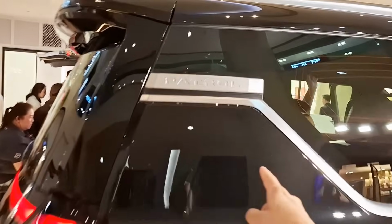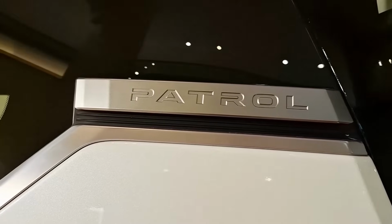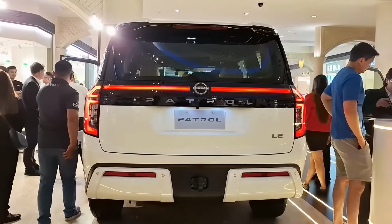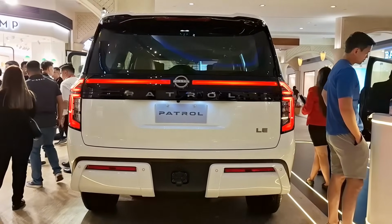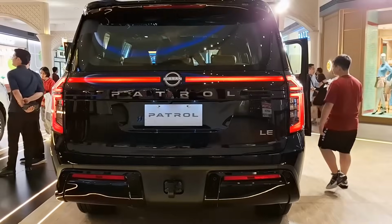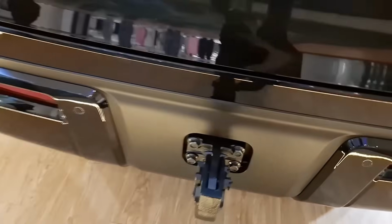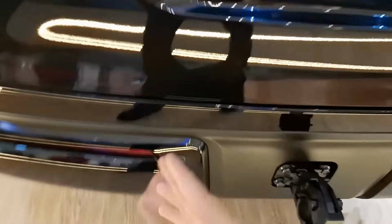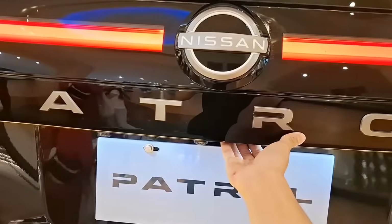Oh, nice touch here too with the Patrol nameplate on the side profile with a silver trim that stretches all the way to the front. And now here at the rear, you get a very large LED light bar. And what's cool, this comes as standard with a tow hitch, and if you have the key with you, this has a kick to open function here on the left side, but sadly I don't have the key with me for now.